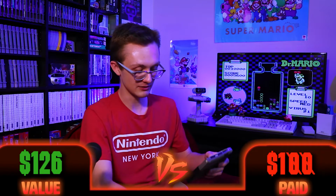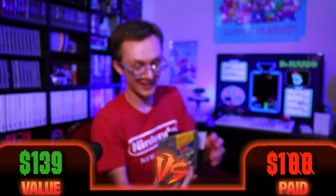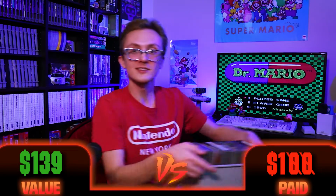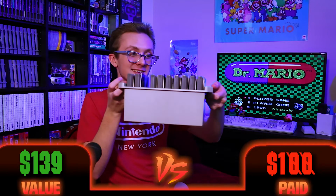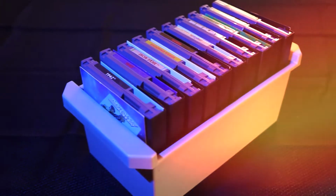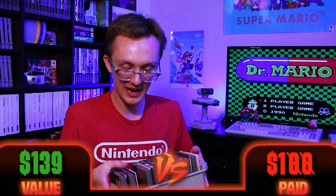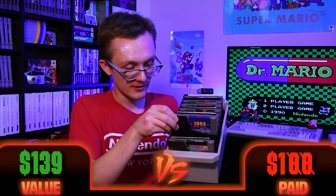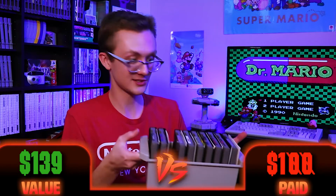It's kind of unbelievable. We've got Shooting Range, again, with the manual. And I'd like to mention that also, some of the games came in this little carrying case, which isn't Nintendo branded at all, but fits the games perfectly. Literally having cutouts for the games to fit in, which is just awesome.